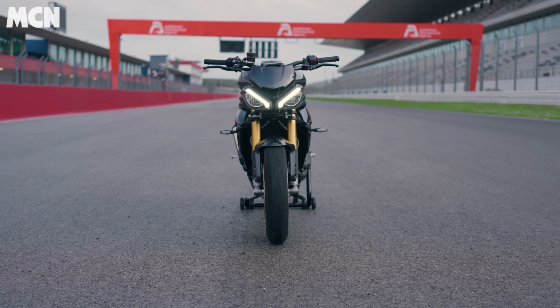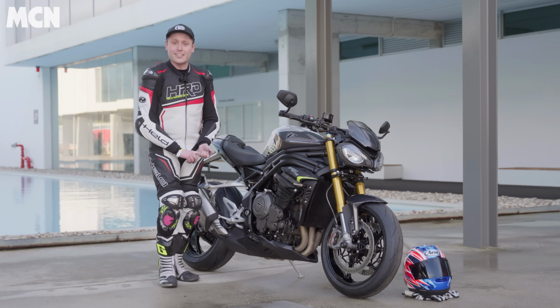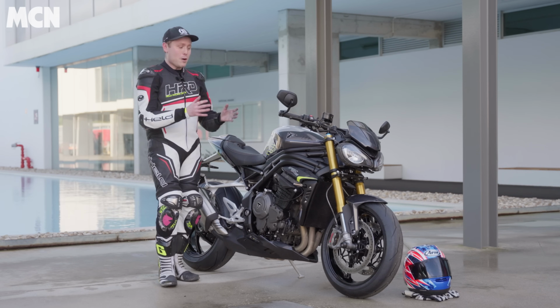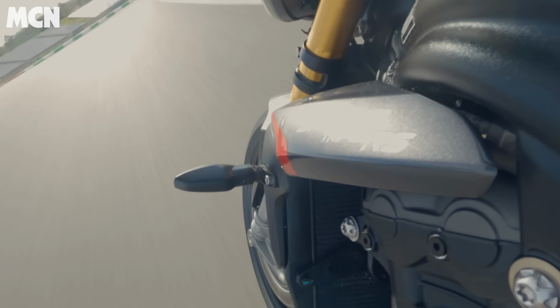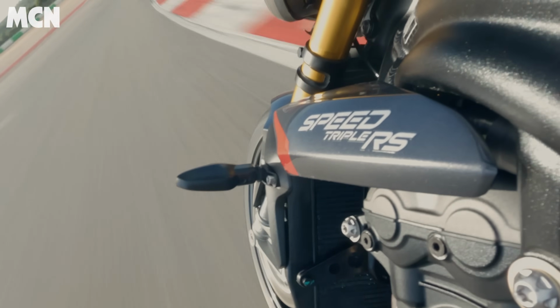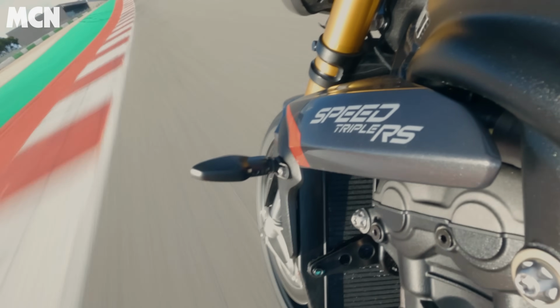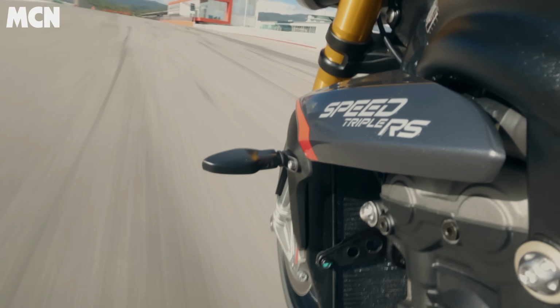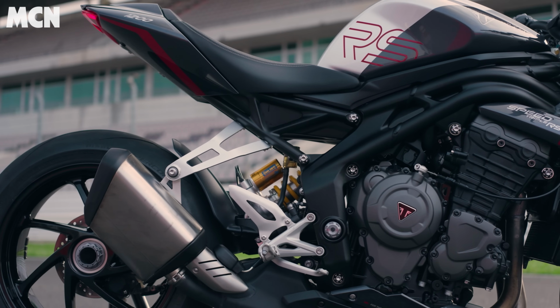You know, the Speed Triple's been in Triumph's range since 1994. I wasn't even born in 1994. You know, the Speed Triple name has become synonymous with Triumph. You think Triumph, you think Speed Triple, and that's part of the reason why it's still here. The two names go hand in hand, and this is like a celebration of what Triumph are capable of. This is the most powerful, most advanced Speed Triple ever made.